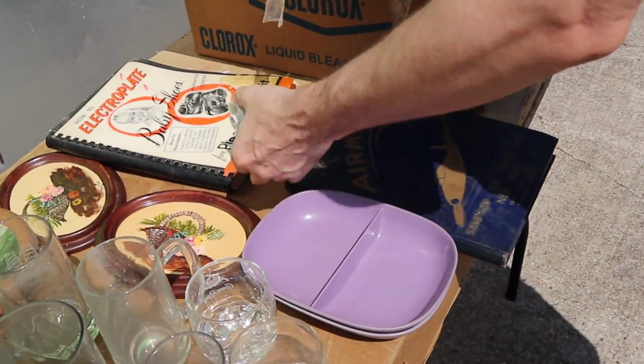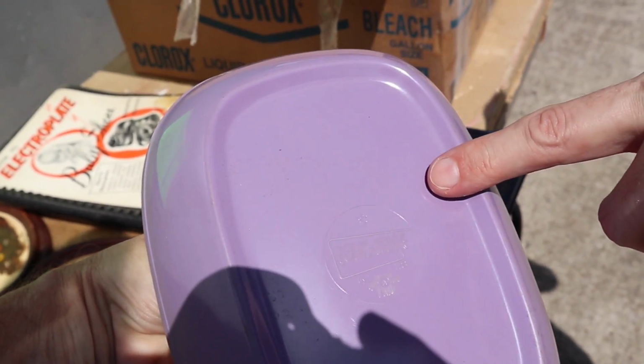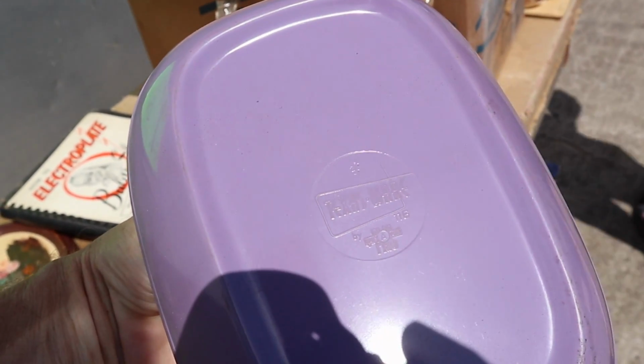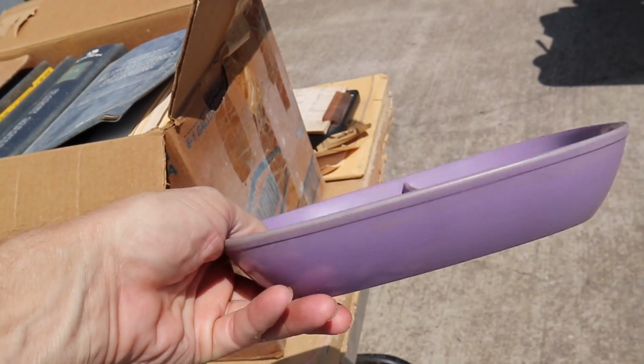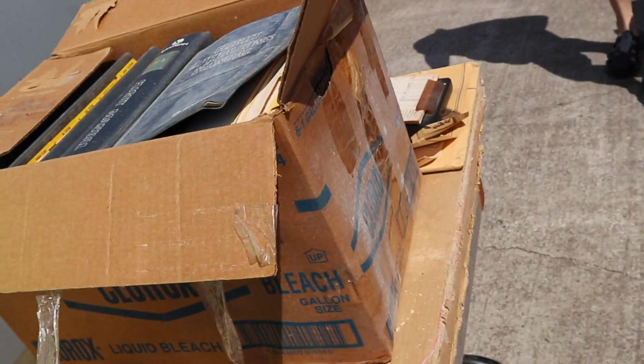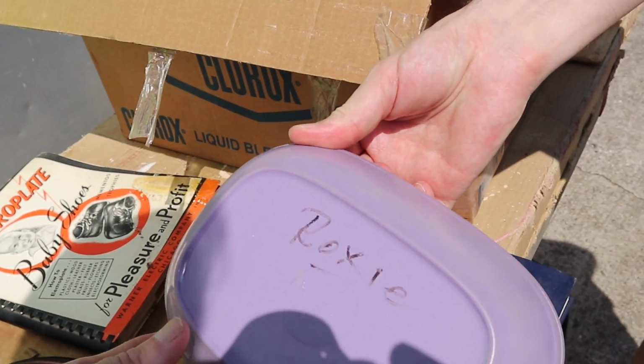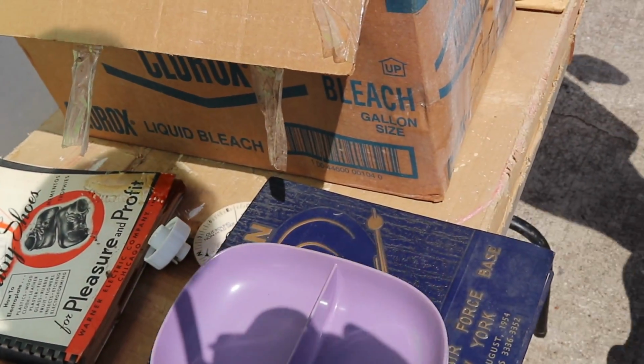Ooh, lavender Melmac. Does it say Melmac? It's Texas ware. Texas ware, yeah. But Texas ware actually is Melmac. The spotted, speckled ones are the ones people really like. You can see where these have faded a little. Otherwise, I'd get it because that's a great color. This one's fine, but this one's faded. I noticed that too, yeah, unfortunately.